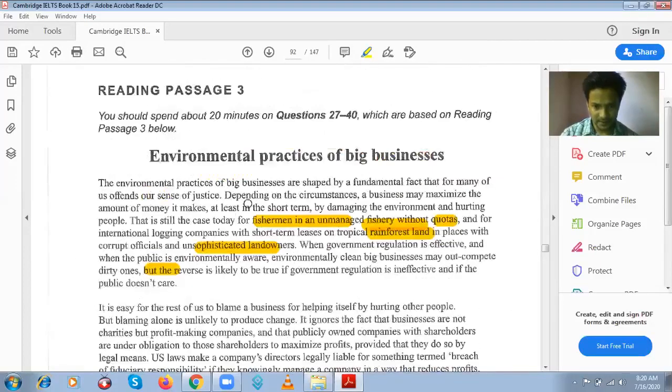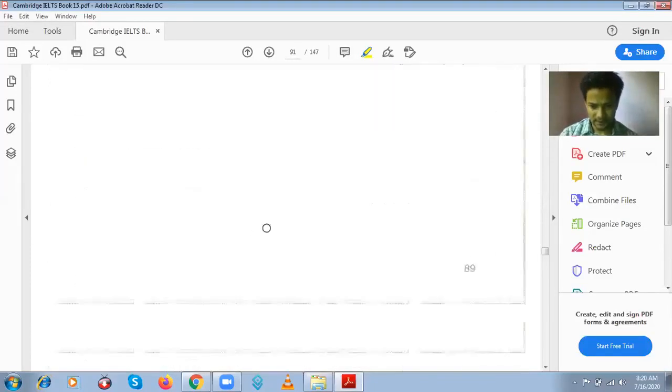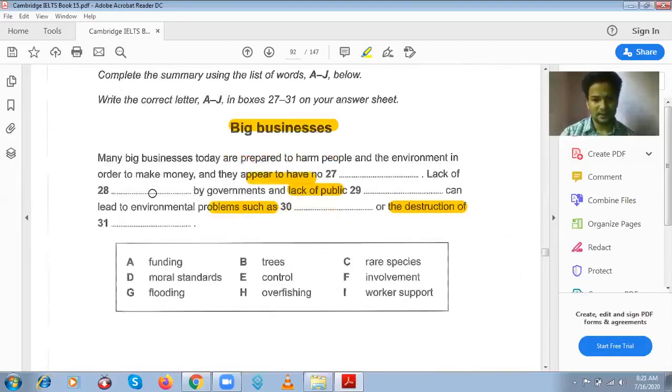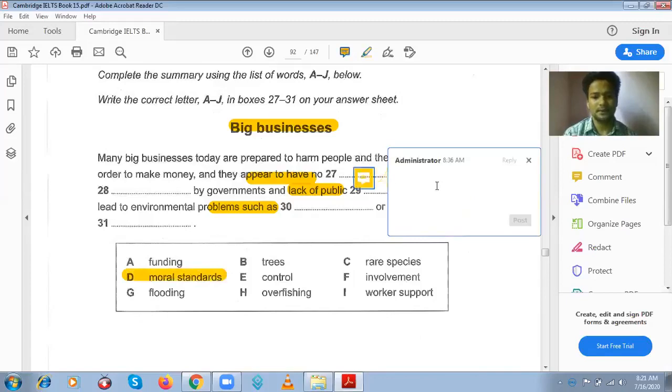Here what it says: this is still the case today for fishermen in an unmanaged fishery without quotas. Quotas means some regulations. Many big businesses today are prepared to harm people and the environment in order to make money, and they appear to have no quotes. Quotes means moral standards. Yeah, this is moral standard, quotes and conduct. The answer for question number 27 is D.